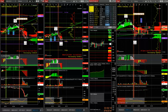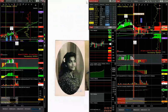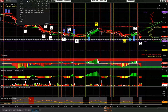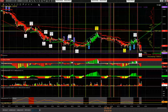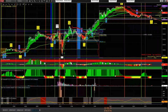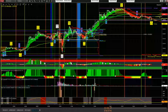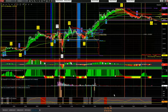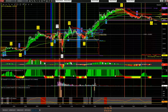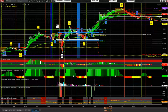I mean, this is just simple looking at the pattern. If you go back here and we look at the pattern, all right. Even if we put this on a 5-minute chart, right? That's what the pattern looks like. Open up here. All right. Here we open up.